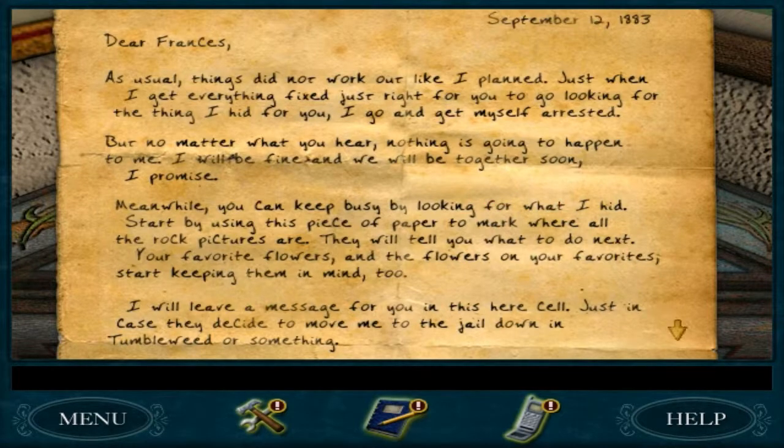As usual, things did not work out like I planned. Just when I get everything fixed just right for you to go looking for the thing I hid for you, I go and get myself arrested. But no matter what you hear, nothing is gonna happen to me. I will be fine and we will be together soon, I promise. Meanwhile, you can keep busy by looking for what I hid. Start by using this piece of paper to mark where all the rock pictures are. They will tell you what to do next.